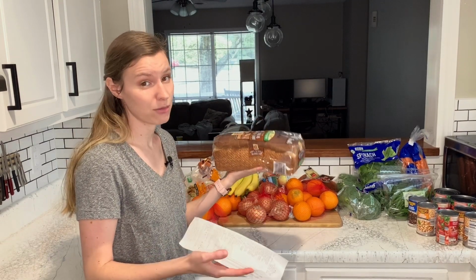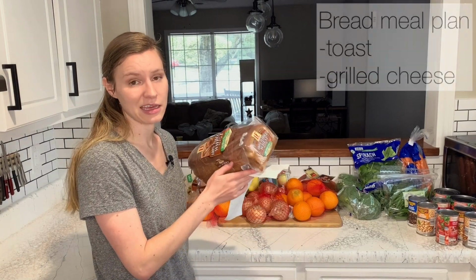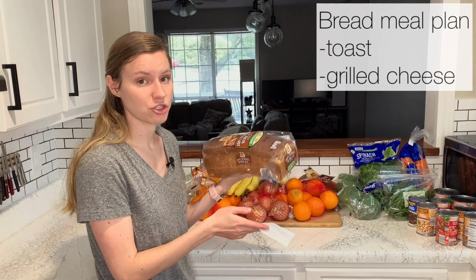We don't eat sandwiches much or anything like that, so this will mostly be toast and maybe grilled cheese one lunch or something like that.